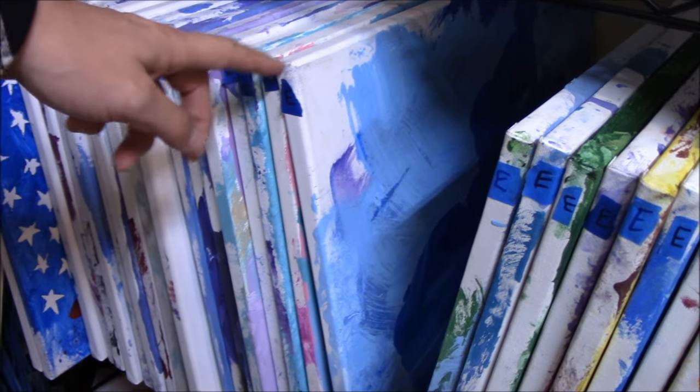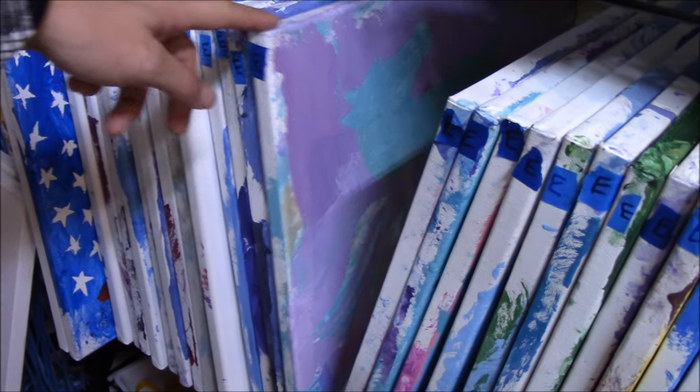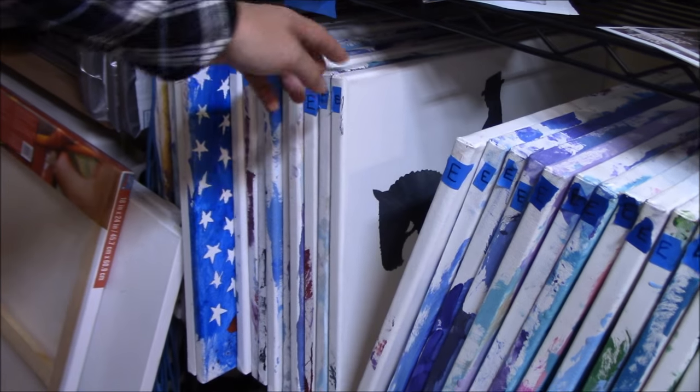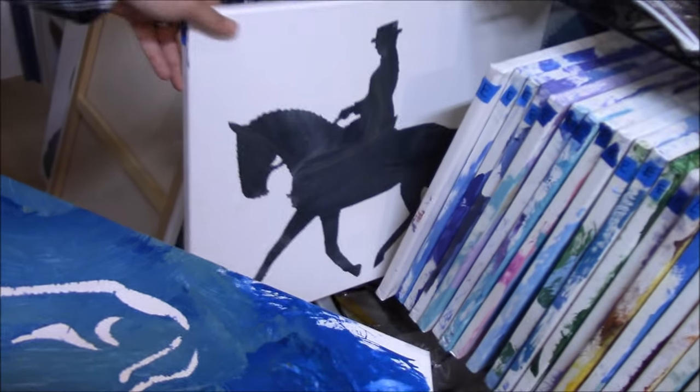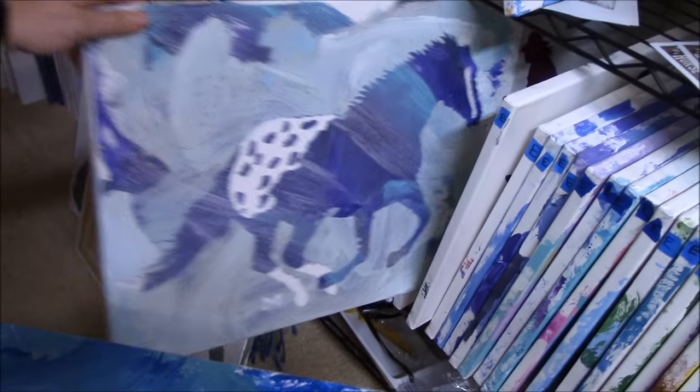We have a spotted horse, jumping horse, Pegasus, bunch of Pegasuses, pinto horses, white horses, anything you can think of. The dressage horse. It's all available. It's an Appaloosa.